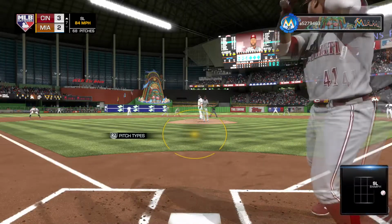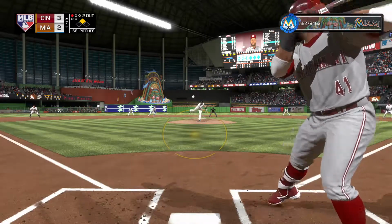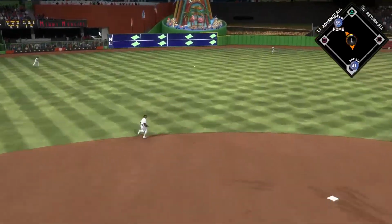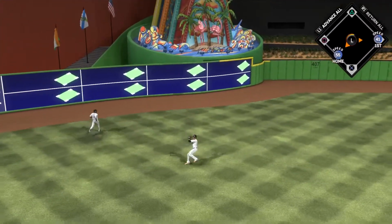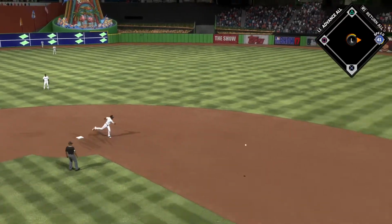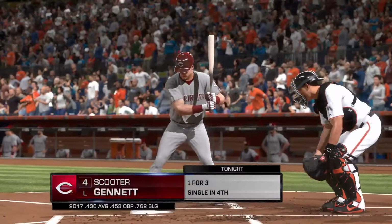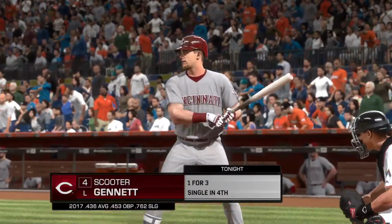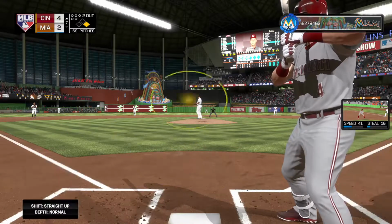Looking to keep this a 1-run game. The pitch. And here's a slider that's nowhere close, and it's 1-0. A swing and a liner to left center field, and that's going to drop in for a base hit. Duvall is on his way home, and the run will score from second as they double him up now. It's 4-2. Into the box, Scooter Gennett trying to keep things going now with a runner at first following the RBI single.